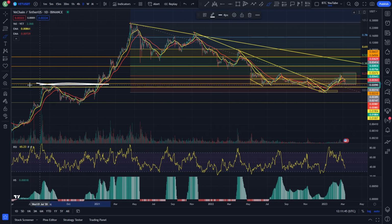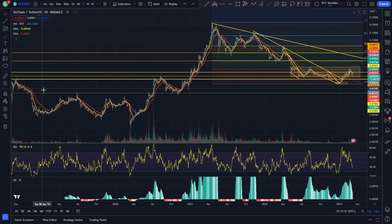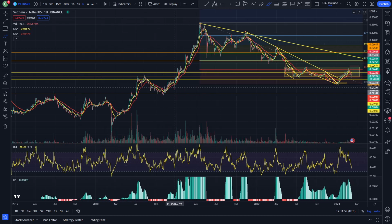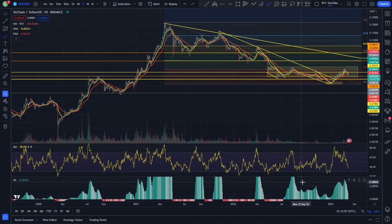You can see it was this previous bear market resistance as we were coming up in the bull market, you would say. Obviously this was all considered to be bear market, going sideways, chopping sideways, the big COVID crash obviously. We came up here, stuck underneath this resistance, and then finally broke above this and then started to really get into that bullish push for the bull market, didn't we, for Vechain.